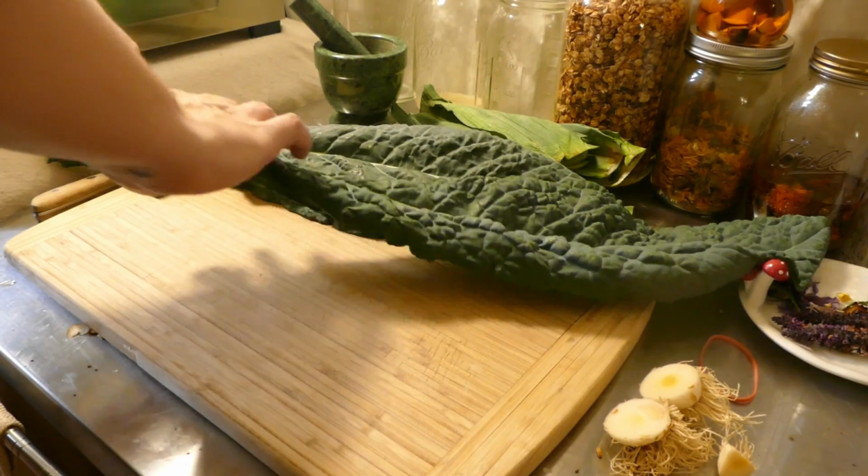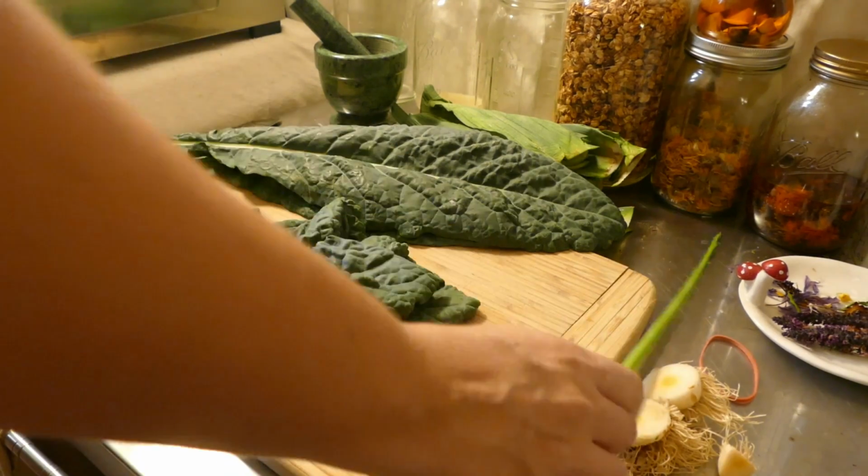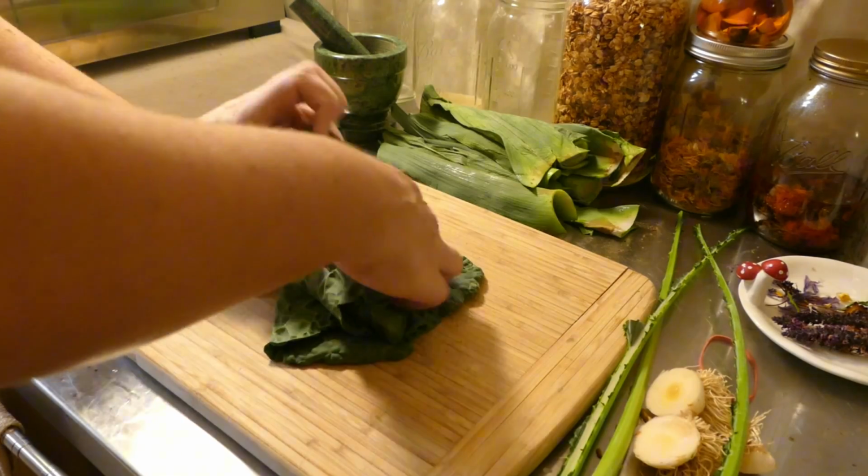And then this is some Tuscan kale from the garden. This is my favorite kale to grow. It's very hardy. It holds up very well. It doesn't shrink like spinach does.